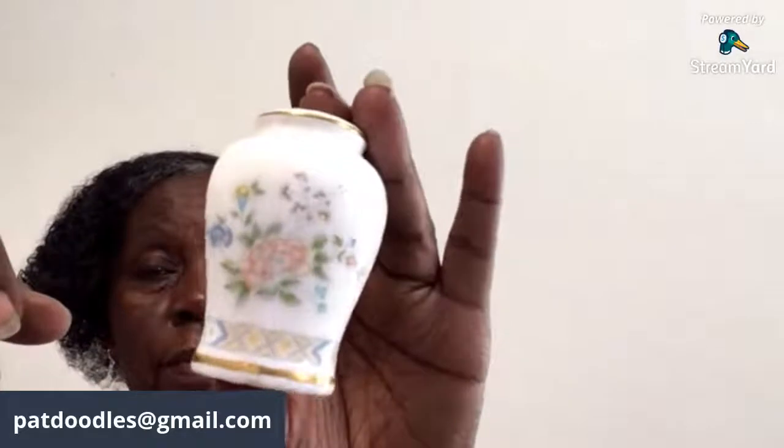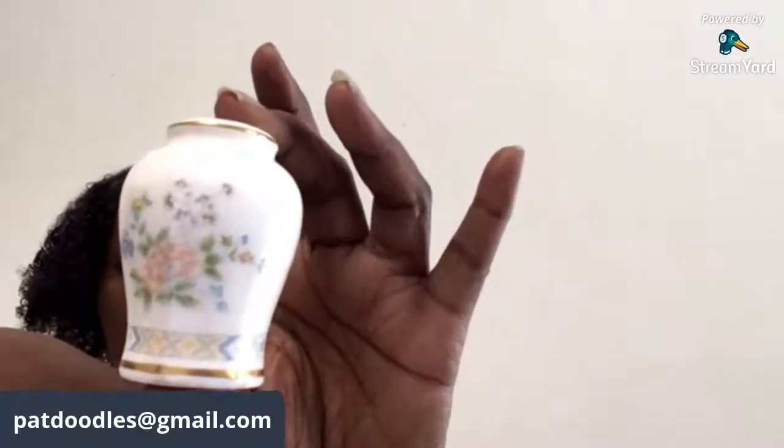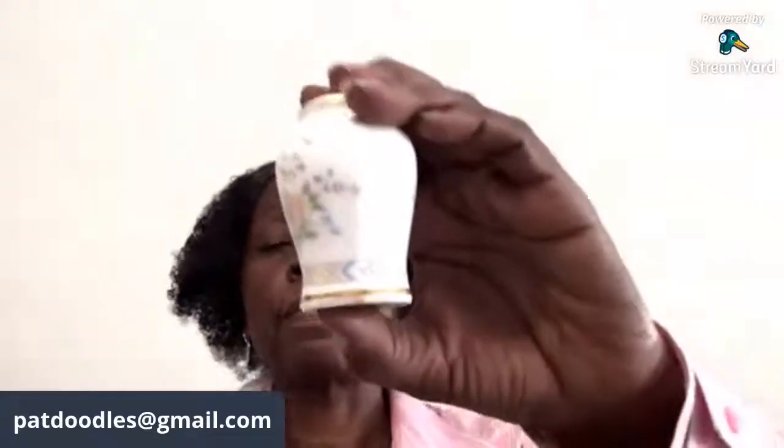So now I'm going to go to these other salt and pepper shakers. Now this set here, okay, this set here, this is a beautiful set here. I love the design on them. I love the painting. They're white, like a creamy white porcelain trimmed with the gold. I'm collecting salt and pepper shakers. In my booth, I have a whole bunch of them. I'm going to share a picture of my booth. Maybe one day next week, I'll go down and do a video of it.